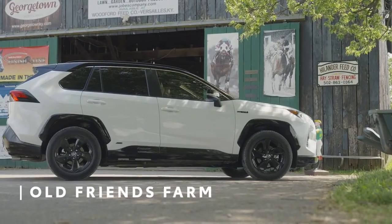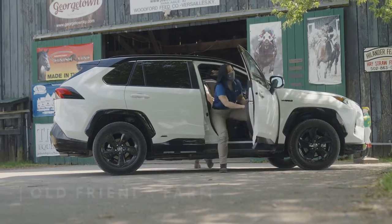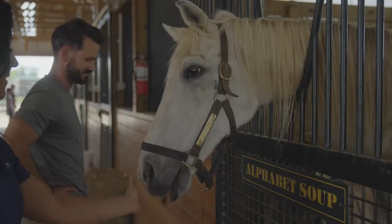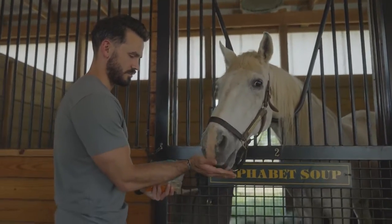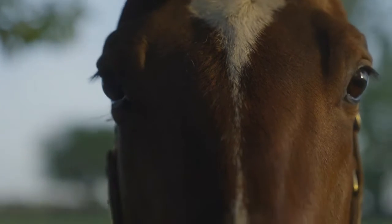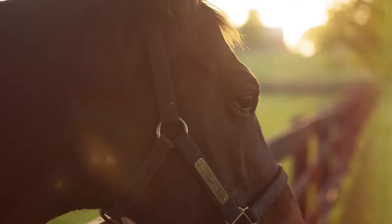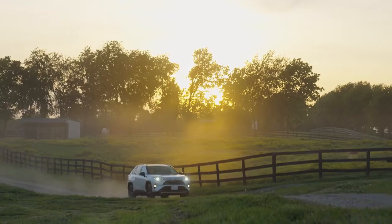So Old Friends Farm is essentially this really incredible place where these retired racehorses go to live out their last days, and they're really well taken care of. And for me, I've always been a huge animal lover and grew up around horses as well. Getting to just roam around there for a bit, hang out with the horses, snap some photos of them, and enjoy all the greenery made for a beautiful afternoon.